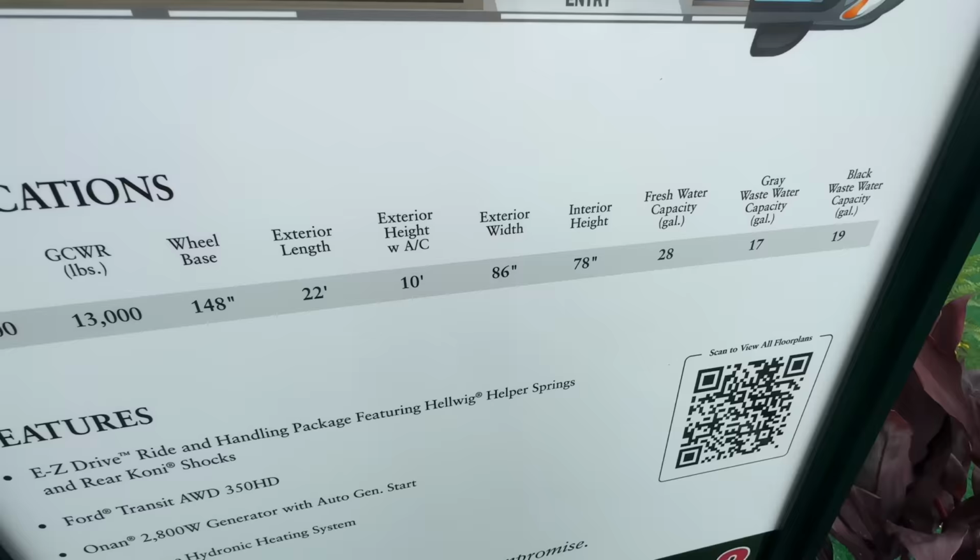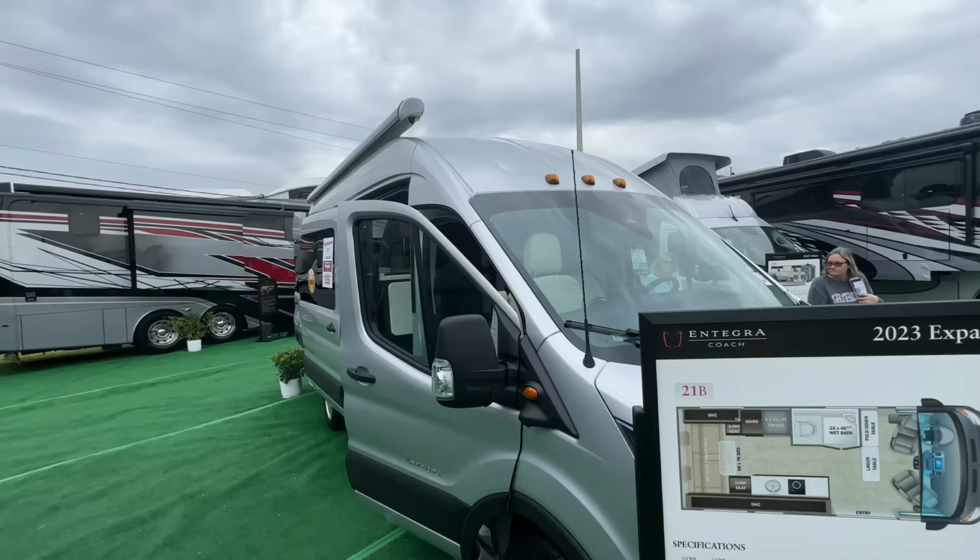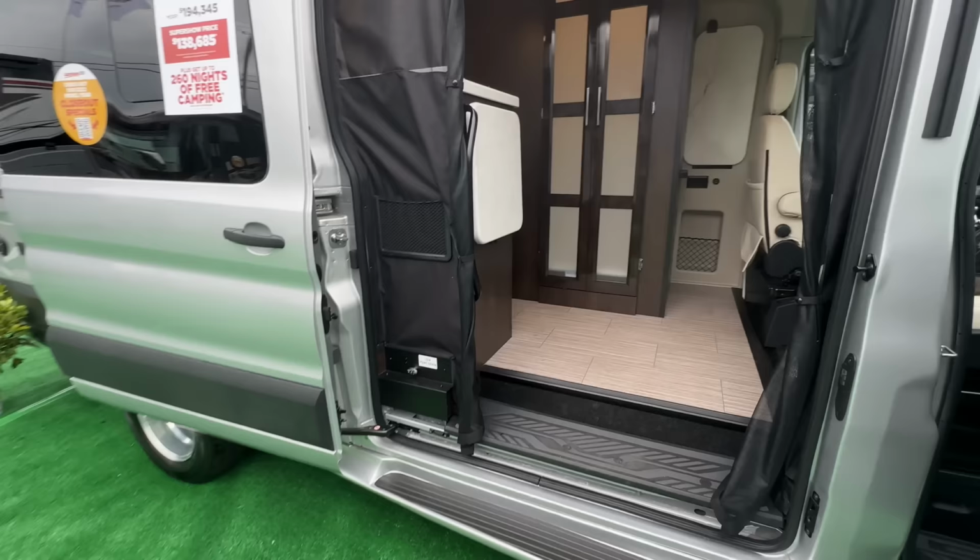Here's some of the specifications here. It's also on that Ford Transit all-wheel drive that we love so much, gasoline powered. And take a look, it is beautiful. They did a great job, and Alice is gonna walk through it with you now, so let's get going.